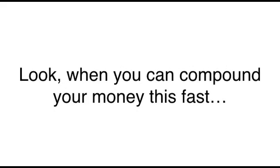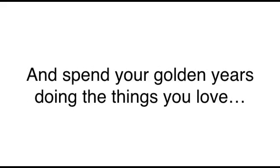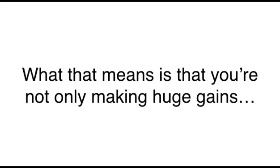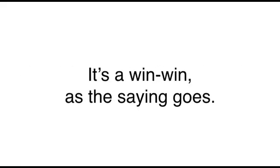Look, when you can compound your money this fast, week in and week out, you could be making enough to fund your entire retirement and spend your golden years doing the things you love instead of worrying about money. Remember, because you're in and out so fast, you don't tie up your money in the markets long term. What that means is that you're not only making huge gains, you're actually slashing your risk exposure too. It's a win-win, as the saying goes, and let me tell you this.